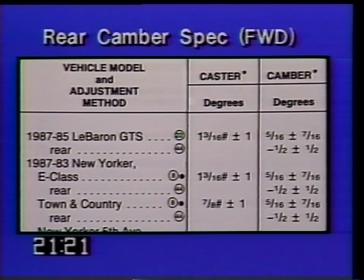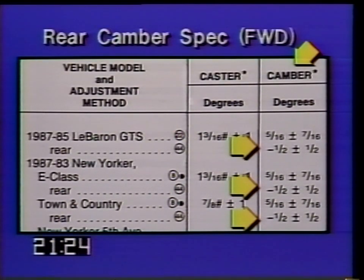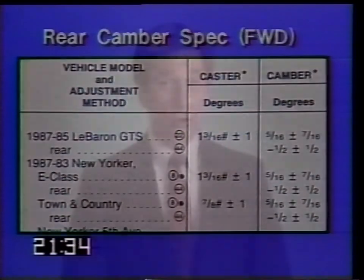If exaggerated, rear camber may generate the same inside or outside shoulder wear on the rear tires as we have seen occur at the front. But as you'll notice, rear camber specifications are not predominantly positive. Many manufacturers specify near zero or slightly negative rear camber because they feel this helps maneuverability. Also, it is very difficult to trace a pull or lead to a side-to-side difference in rear camber, since the rear wheels are not free to steer.